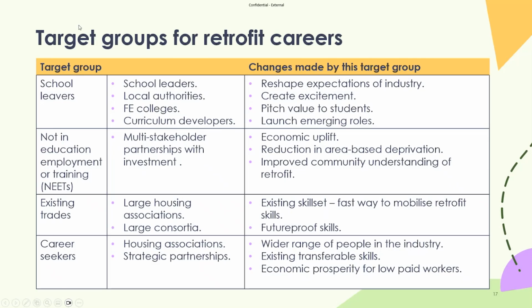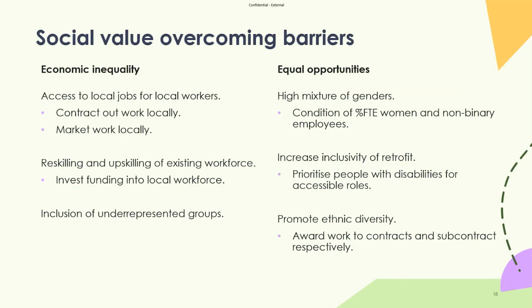This is a quick look at the target groups potentially for retrofit careers. By targeting these groups, key change makers can ensure a wide range of people are attracted to the skills market. Most of you joining this call will probably have some power to influence uptake in this market and to make it as diverse as possible. So in terms of social value element, being able to overcome barriers, looking at some of the bullet points there: accessing local jobs for local workers, reskilling and upskilling of the existing workforce, inclusion of underrepresented groups, etc. In terms of equal opportunities, including a more fair mix of genders, increasing inclusivity within Retrofit and promoting ethnic diversity.